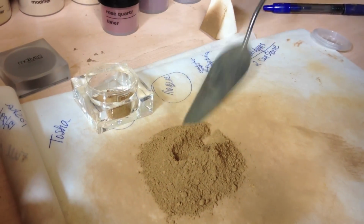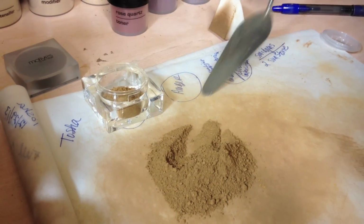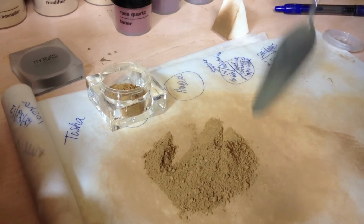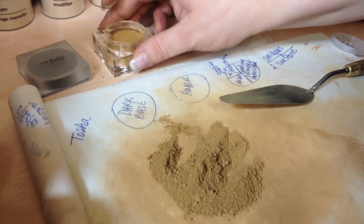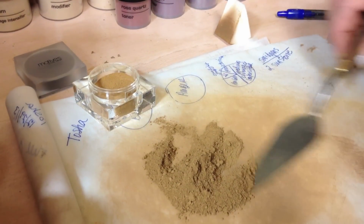Thank you so much for joining us. We're going to go ahead and watch as I put the powder in. We're going to just go ahead and use the tip of the knife and add Tasha's foundation into her jar. And you can, at this point, tap it to make more room.